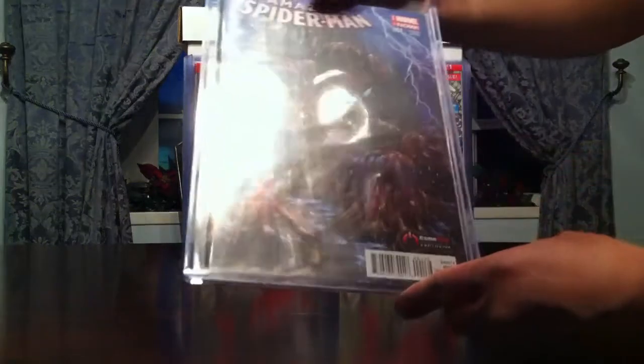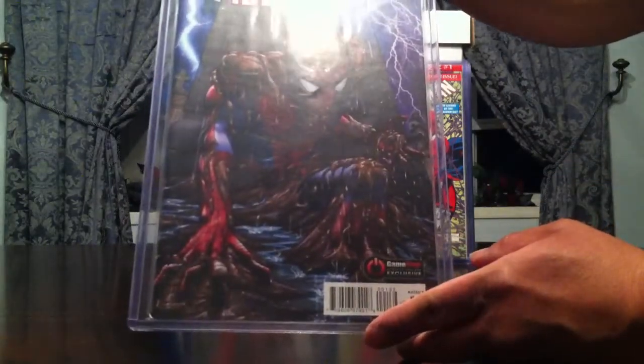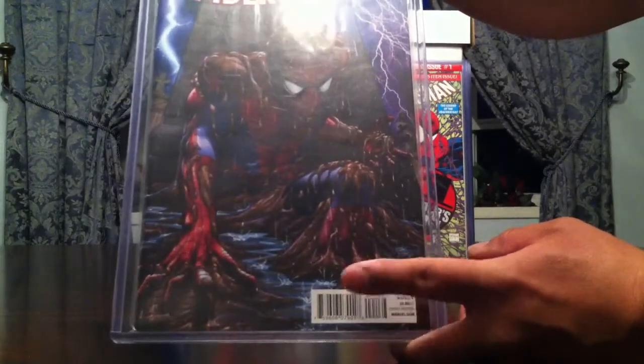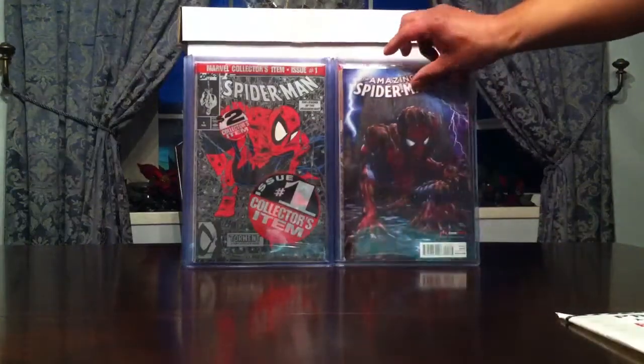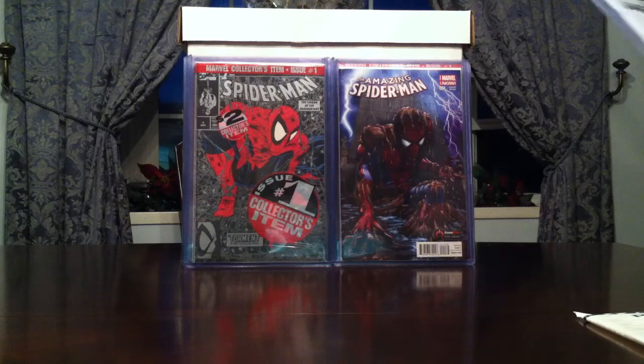Here's the Amazing Hawaii Comic-Con GameStop variant. You had to have, I think it was 1,500 points to get this book. It was a super hot book when it first came out. It has that Mike Zeck homage cover by artist Greg Horn. Beautiful book. There's another version of the Fan Expo one, a faded variant, but this one's the more expensive one because you had to get it directly from GameStop.